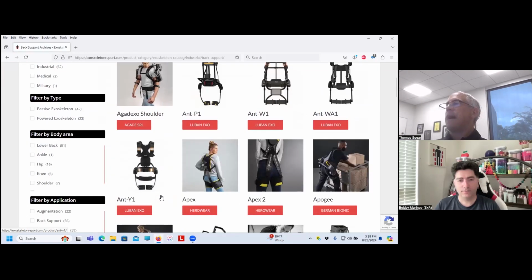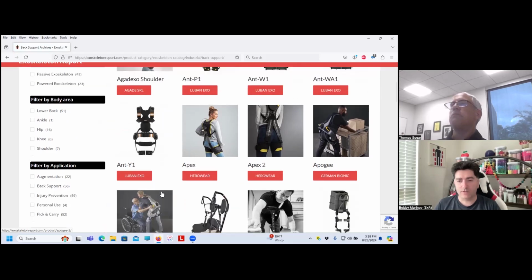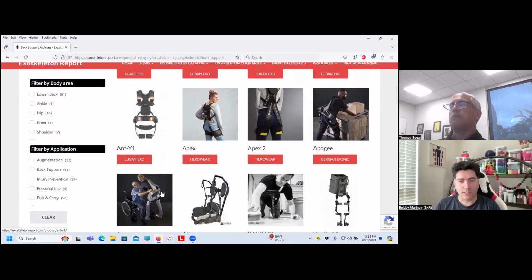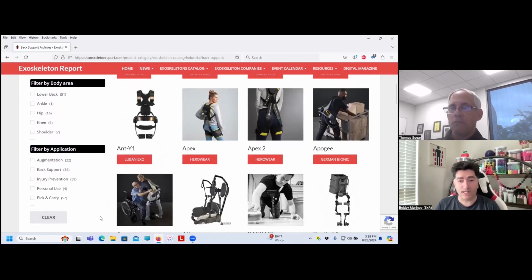Are the passive and powered systems that are on the marketplace helping people? Yes, without a doubt. There's at least 100,000 units out there, and I think we need to do a completely separate section on applications of exoskeletons and really do a deep dive.